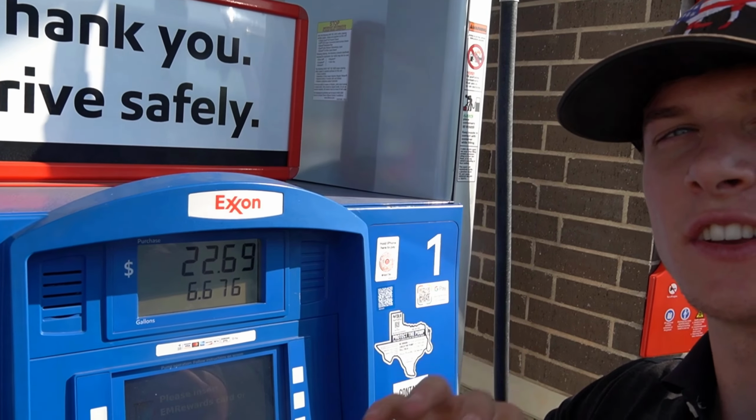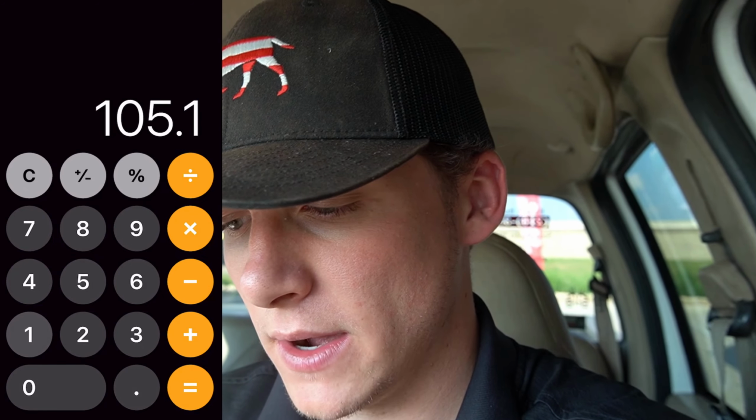So we got 6.76 gallons in this one. We only went 105 miles. 105.1 miles divided by 6.676, 15.74 miles per gallon. Still not too bad, especially because we were sitting in traffic for so long, but it definitely doesn't beat the number 1 factory tune. Change it now to the number 7 tune and test our fuel mileage there.